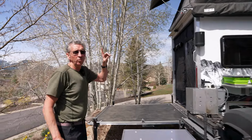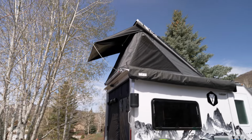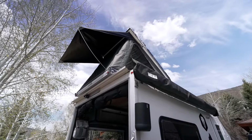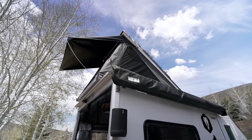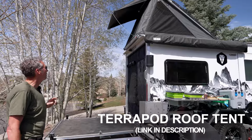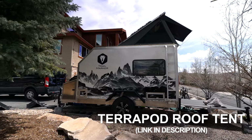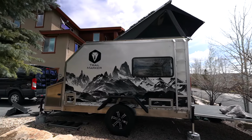So, rooftop tent. We have 2 college-age kids, and there's only really room. There's a queen-size bed on the inside for me, Abby, and my wife, and kids sleep up here when they're with us, which if you have college-age kids, you know it's not going to be very often. Love it, Terrapod. Only weighs like 130 pounds, 6-inch height with rack and crossbars on that.